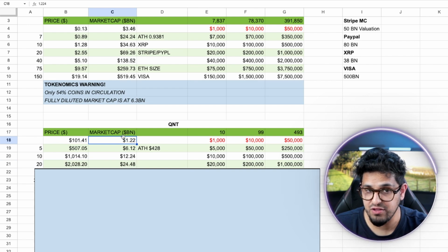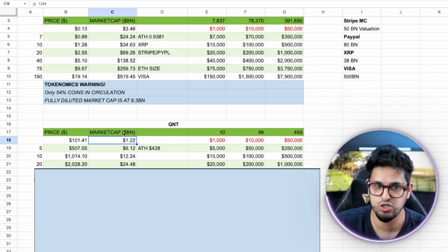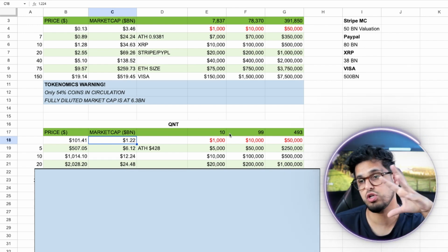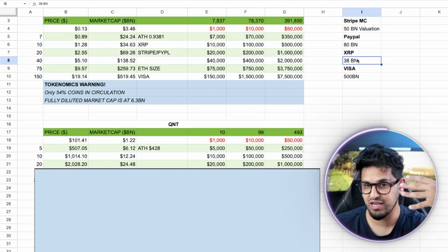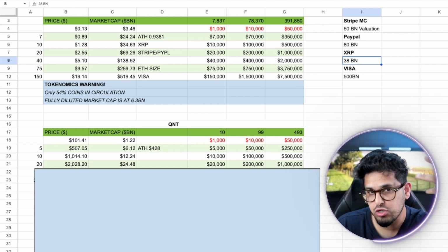So again, it's all about the valuation and the buy that you need to understand, okay? It's all about your entry point, the valuation you buy at, and the valuation you want to get to. So a 20x will bring you to $24 billion. Again, $24 billion in a bull market is not a crazy number. It's not. Like, again, I'll use the example of saying that something like XRP in a bear market is sitting at $38 billion. Dogecoin in a bear market sitting at $10 billion.